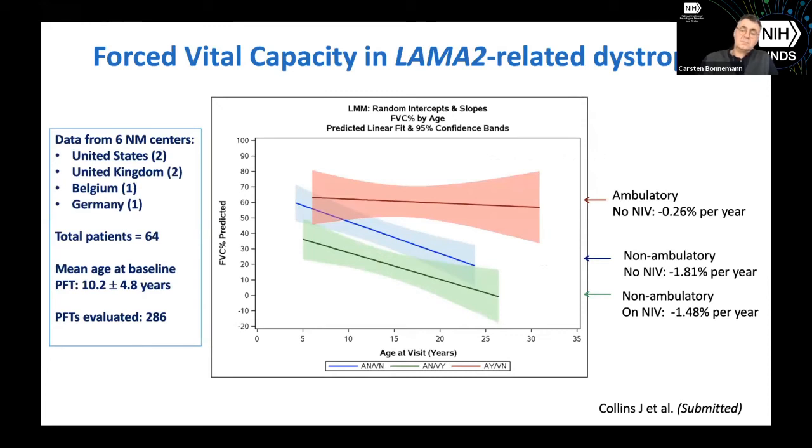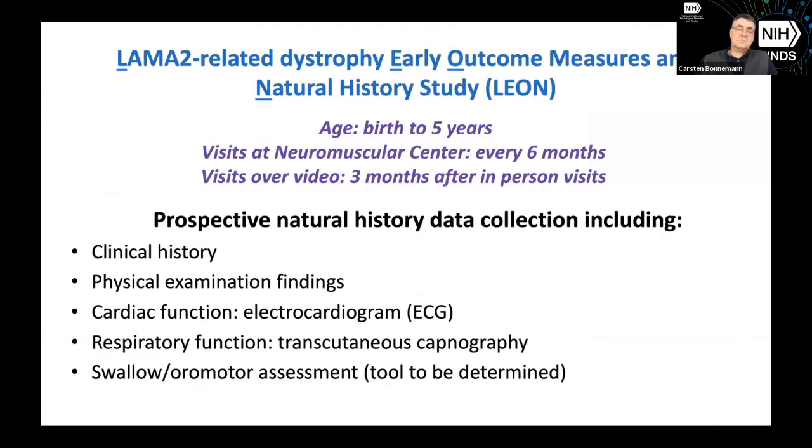So in this study, if you look at the green line, the non-ambulatory patients with merosin deficiency that are on non-invasive ventilation demonstrated a decline of approximately 1.5% per year. So that's very helpful data for us to know going forward in terms of the natural history of pulmonary function. But again, these are children over 5 years of age. Next slide. So now we're focusing on gathering more data in young children, between birth and 5 years of age, because we don't have a lot of data in young children.